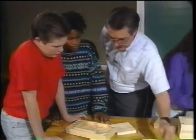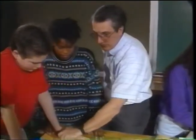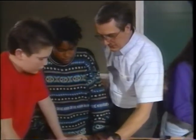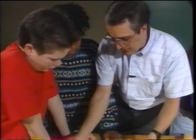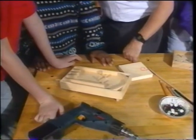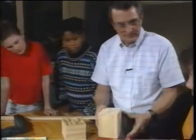We have some pegs here where we would drill some holes, and these would go in here. You'd want to make sure that the marble would hit, bounce around, and go down inside. We could put a spring on this thing, but if you put a spring on it, sometimes it gets in the way.